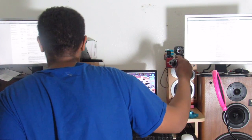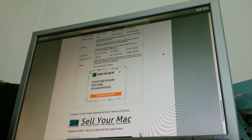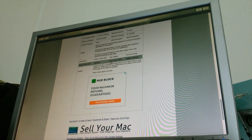Let's go ahead and get this camera going for fun's sake. So we got this going. All right, so as I was saying, EveryMac says, you gotta get down to the bottom, original price $2,000. Estimated current retail price $800 to $1,000, and that is always a high number. I would love to get $800 to $1,000, but the market is not going to allow me to get that. I potentially could, but I'd be trying to sell this thing for months.